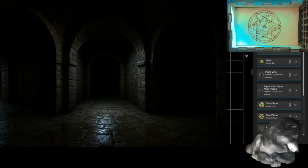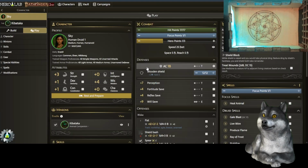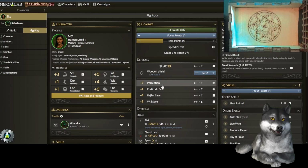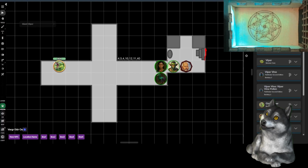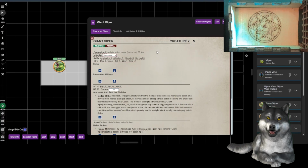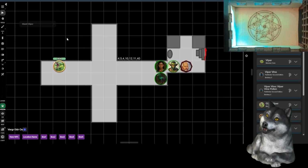I'm gonna ask, I should probably make this a Pathfinder skill related roll, so let's go with that. Now, Sky's perception is actually pretty good. She has a +7. Now, the Viper is not necessarily actively hiding, but I am going to use its stealth for the DC. Does it have a good stealth? It does, so that's a DC 18, which is actually going to be pretty tough. But this is just for her to spot the Viper immediately.